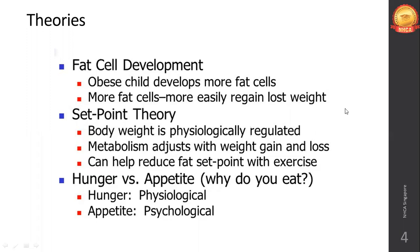Even though the body is hungry, the body wants food, if you're undergoing some psychological trauma, or some stress, anxiety, something like that, you will not feel like having food. Physiology is telling you to have food. You are hungry. You can hear your stomach making those murmurs when it is hungry. You can hear that, but still you are psychologically not ready to go and devour a meal. So that is appetite. Appetite is completely psychological.